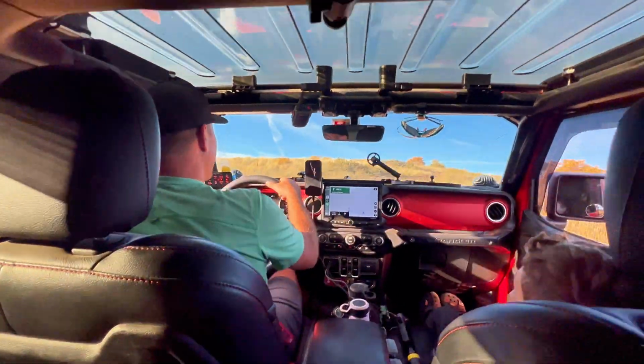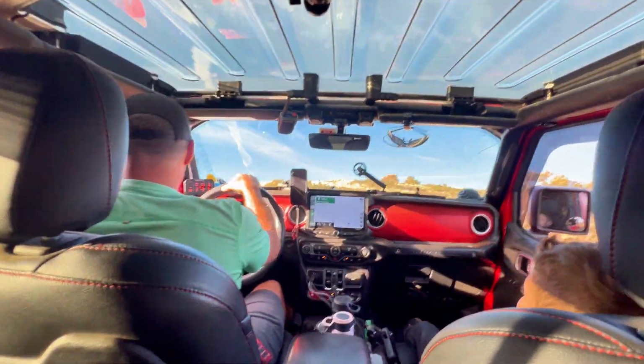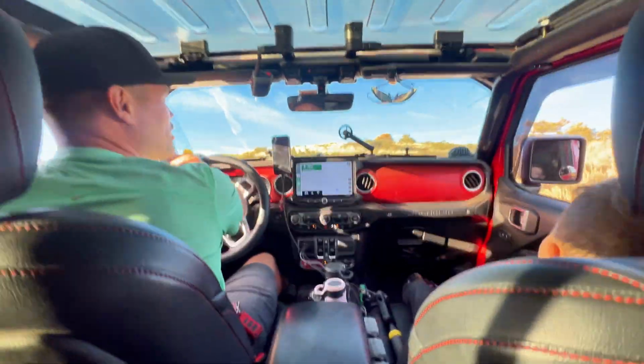It knows where we need to go. Jeeps are super smart, bruh. Super smart, bruh.